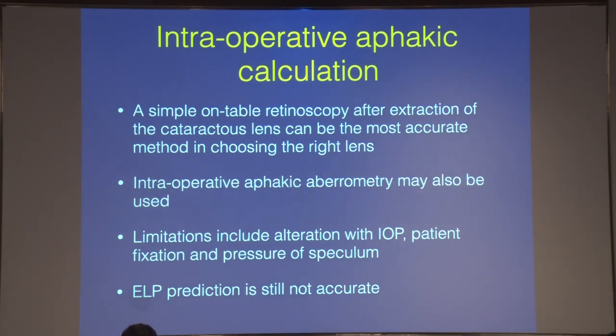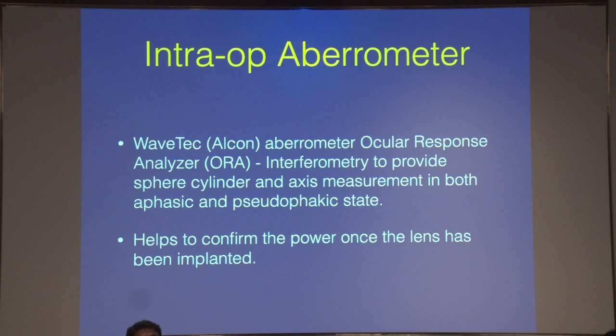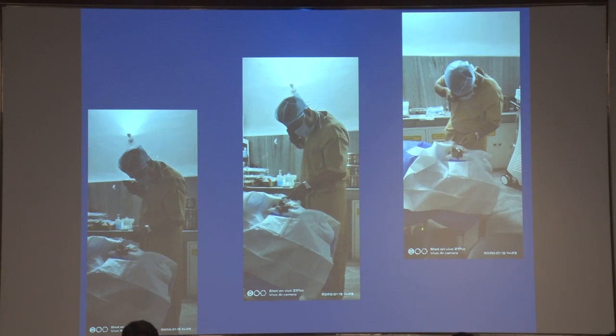So of course there could be alteration of the IOP, the patient fixation, and the pressure of the speculum, and the ELP prediction will not be very accurate, but you will not err, and you will not have a surprise. Intraoperative aberrometry, of course, if it is available, is a great tool, but these are expensive. But this is what I'm alluding to. This optometrist of mine is doing a retinoscopy on the table.